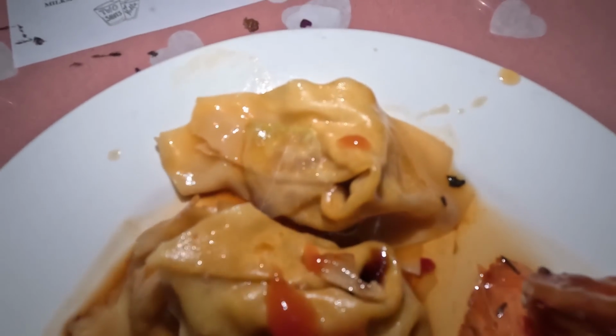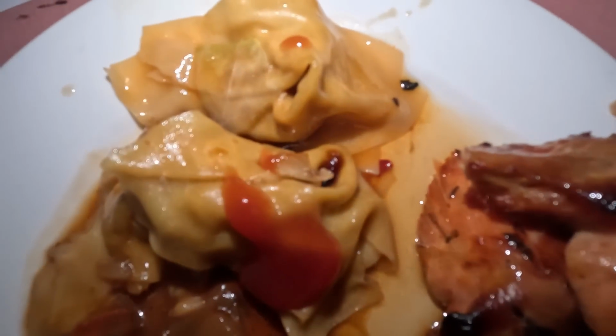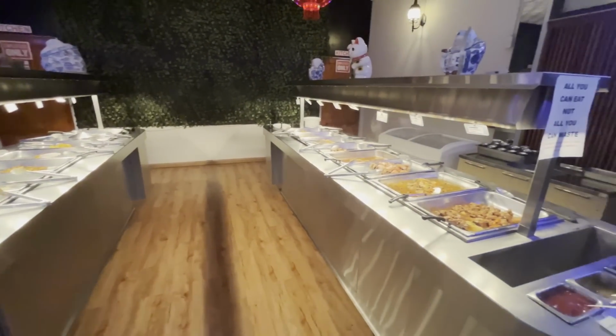steam wontons the first round because it was finished. So I picked this up, and it was a decent steam wonton. I actually prefer the steam wontons over the fried wontons, I guess because the fried wontons wasn't tasting as fresh or crispy, because I guess it's there for a while. I mean, they probably make it and replenish it and everything. But yeah, and it was basically food, right?